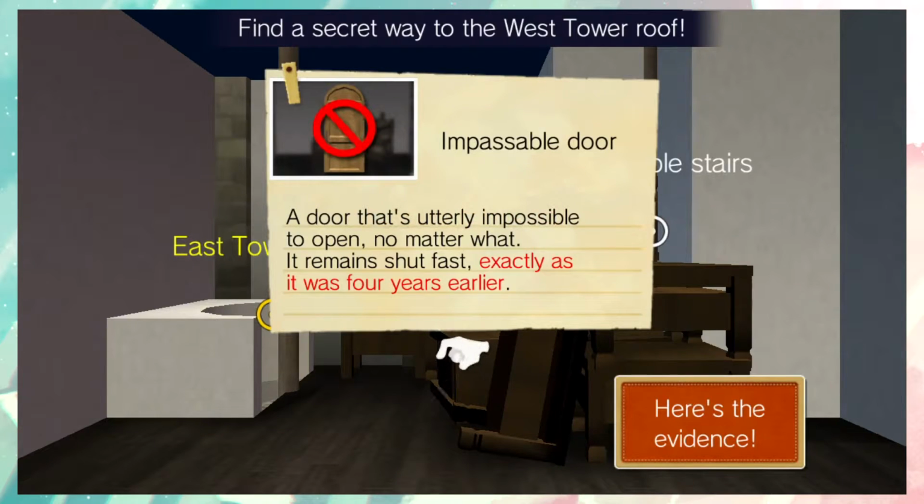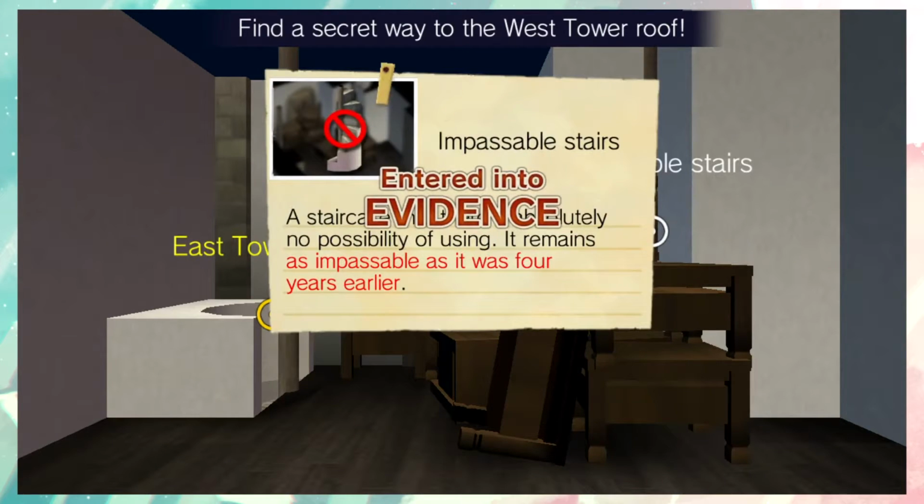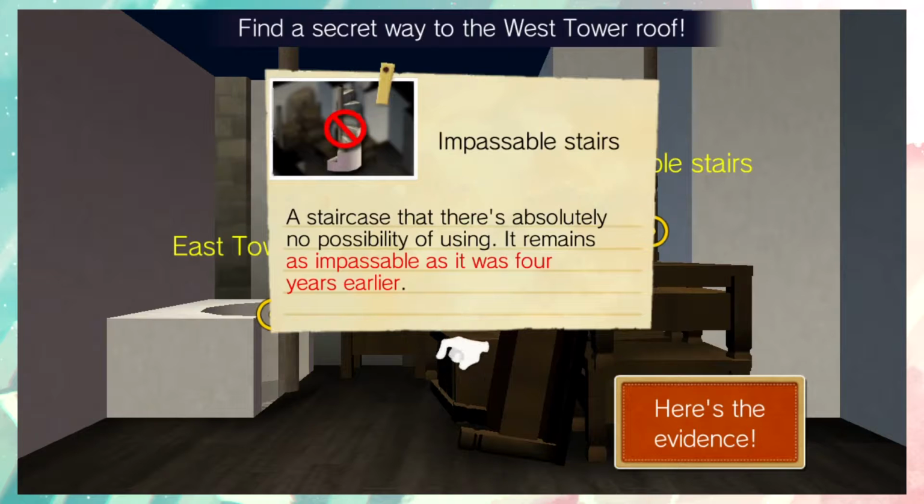Whoa, a door that's utterly impossible to open no matter what. It remains shut fast exactly as it was 4 years earlier. Unless... a staircase that there's absolutely no possibility of using. It remains as impassable as it was 4 years earlier.